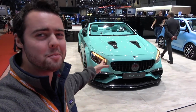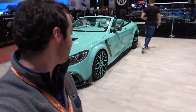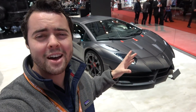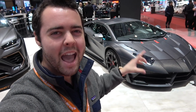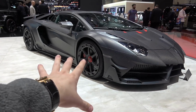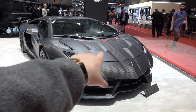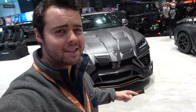As you can see, not all the builds are quite as subtle as that Aventador is. Look how wild the color and body kit on that is. Check this Aventador out. We've got an Aventador kind of mixed with a Sesto Elemento and a Veneno all at the same time. Got kind of Veneno style wheels and then Sesto Elemento elements with the red accents. That is one crazy looking Urus.